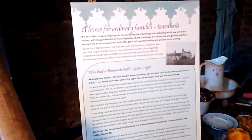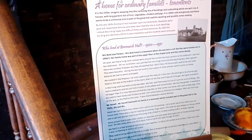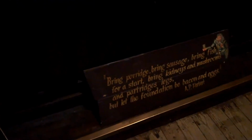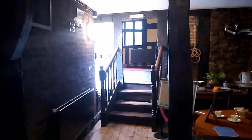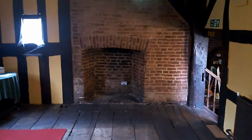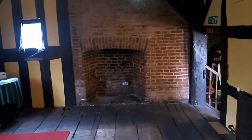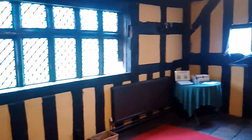Do you think it was useful? Old-fashioned scenes, are there? It does give that vibe, that there's someone watching you. Oh, it's the old fireplace here. The old leaded windows.